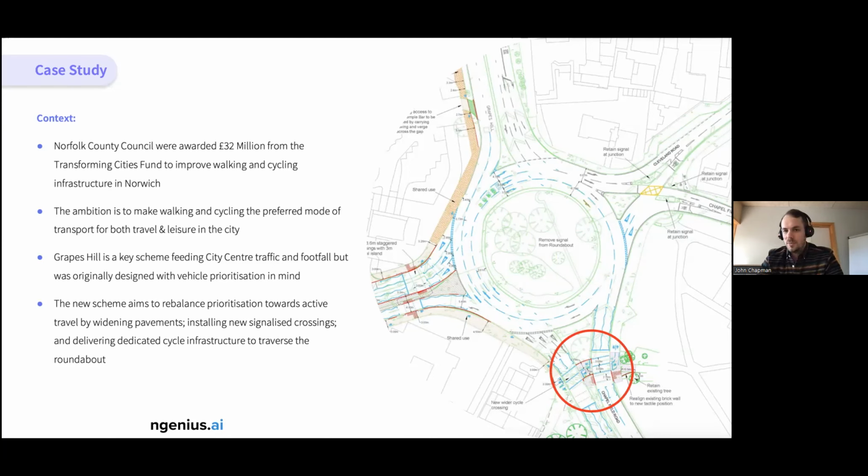Really, it's a large roundabout. Obviously, it was designed specifically with vehicles in mind, but over recent times, as it's a key route into the city through a park that's just on the right-hand side there, it's something that's been focused on for improving for walking and cycling. So the new scheme aims to rebalance that prioritisation through widening the pathways, making them shared use for cyclists and pedestrians, as well as putting in dedicated crossings with signalized lights for both pedestrians and cyclists, segregated out, so that each travel mode has its own different way of getting across this roundabout.